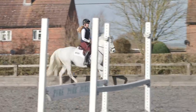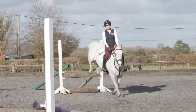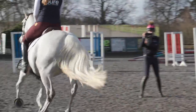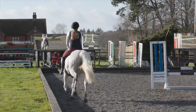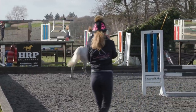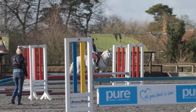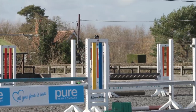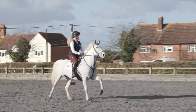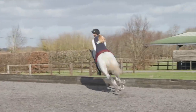Lean back. Hold her, look right, quiet. Good pony. Count. Just lean, don't shorten her. Just lean up. Don't shorten. Tight hand. There you go, corner. Four strides.